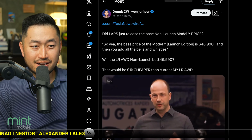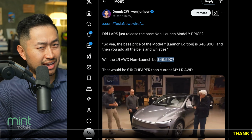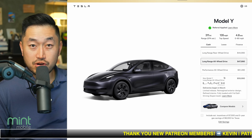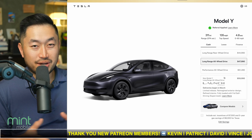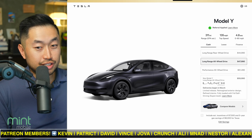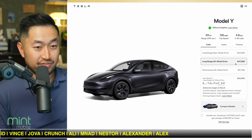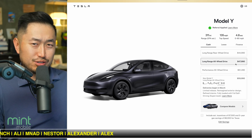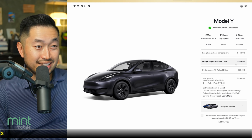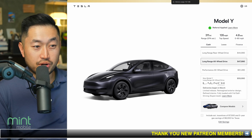And this is interesting because if you take a look at the pricing structure, $46,990 is a weird one for sure. Because the current old legacy Model Y that they're still currently selling and taking orders for, the long-range all-wheel drive right now is $47,990. So would Tesla drop the price by $1,000 on their brand new vehicle? Is this what they're pricing their new non-launch long-range all-wheel drive for their newest vehicle?